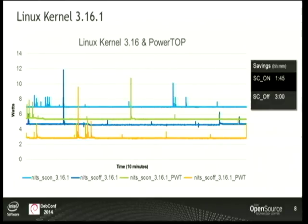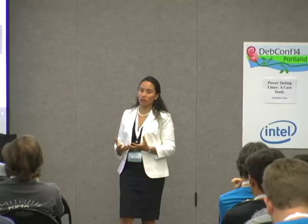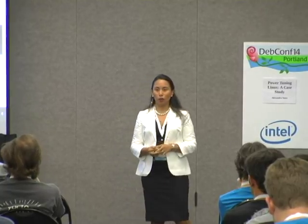The next step I did is I took the system and installed Linux kernel 3.16.1. Again, I did the two tests, screen on idle and screen off idle, for 10 minutes. After that I ran PowerTop, and I figured out that I saved 1 hour and 45 minutes with the screen on idle. I also saved 3 hours on screen off idle. That is a lot of battery time.